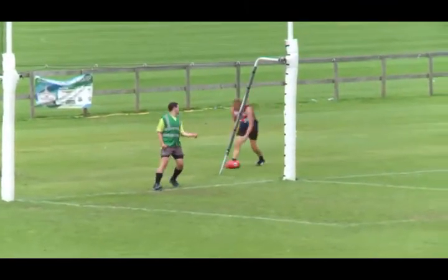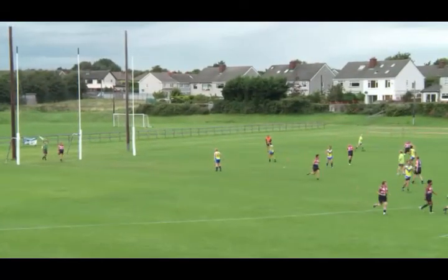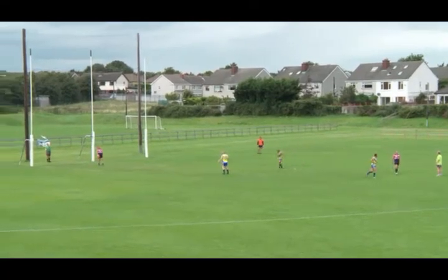And it's gone through for a behind for Sweden. A lovely bit of football there to only result in a behind for Sweden. It's their first behind for the match, I believe.